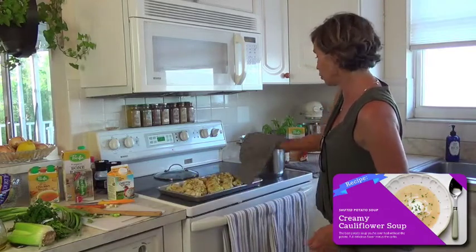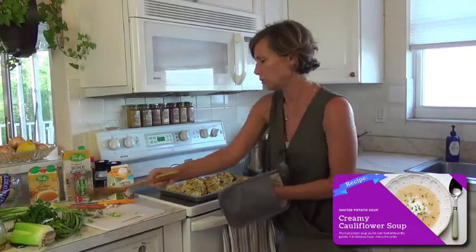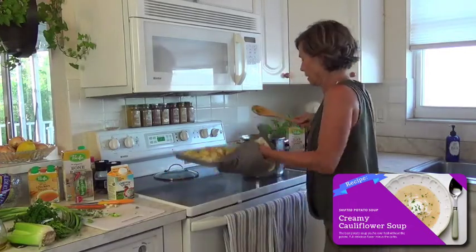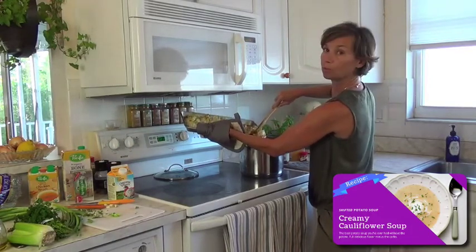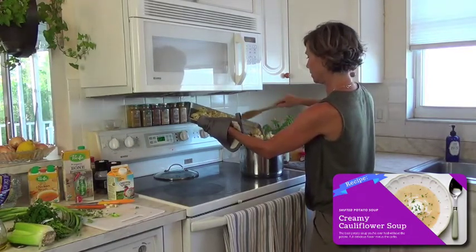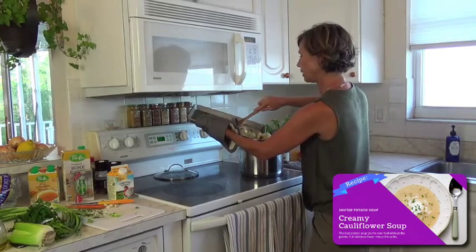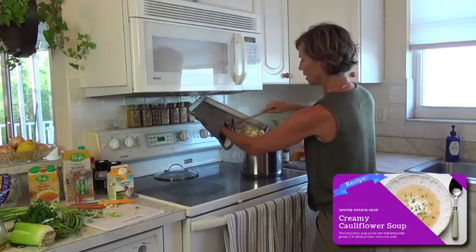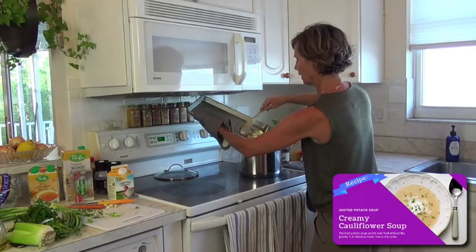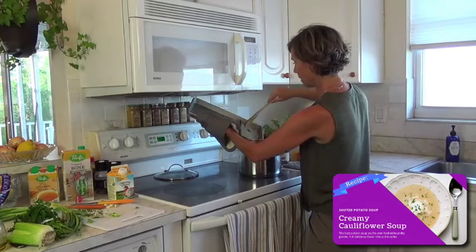From here, all I'm going to do is take this and put it into my pot, and it's still a little bit warm, so I'll be careful here. My big chunks are soft enough that I could just put my spoon through them. But even that, no real rules. If you feel like you can eat it, it's good to go. Make sure you get all of that oil, that browned up bit, because that's where the good flavor is. That's where the fat is. The fat is the flavor all the time, right?